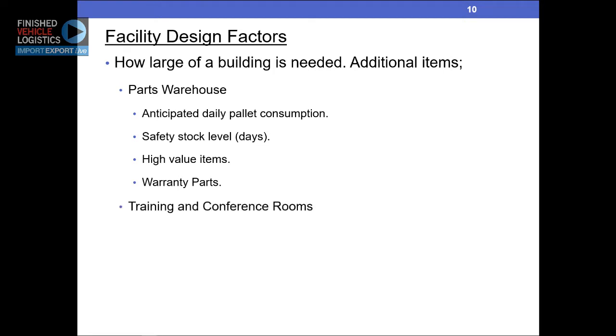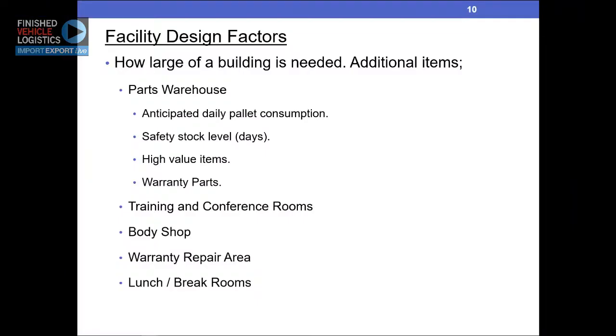Training and conference rooms are critical. You need a place where you can actually train. You need a place where you can talk. Body shop we talked about, warranty repair area, lunchroom and break room. And I guess for me you also need to consider other employee morale things like employee parking lot. Sounds mundane, but you need to take care of the people who are doing the job for you. You've got to include that.